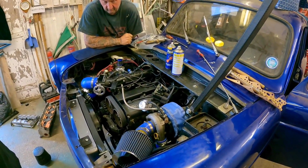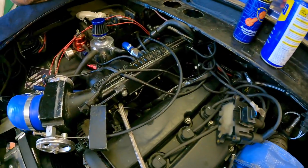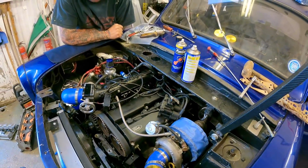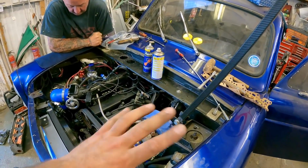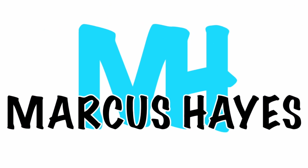So the conclusion is, it starts and runs, which is good. Definitely got some sort of whistling coming from probably one of the gaskets. So Gary's going to replace the gaskets. And it will probably need a remap, because obviously the map that's on the ME221 ECU at the moment was for the ST170 setup. But it runs. It does.